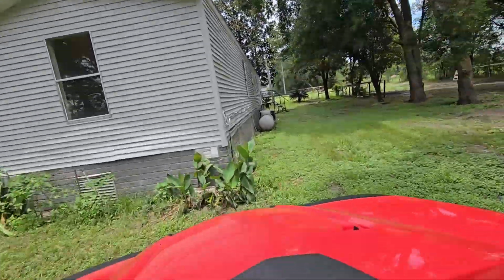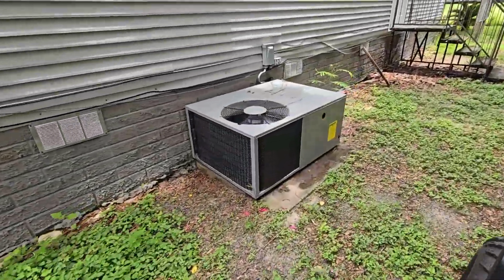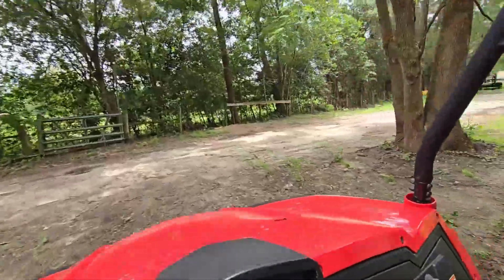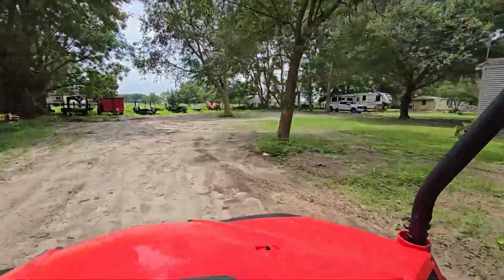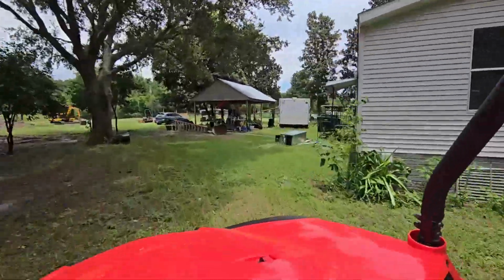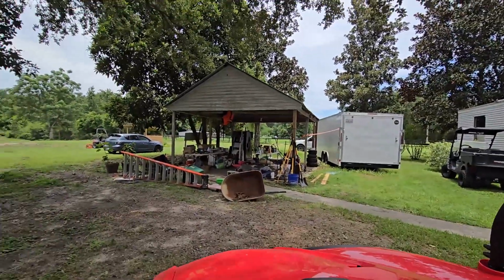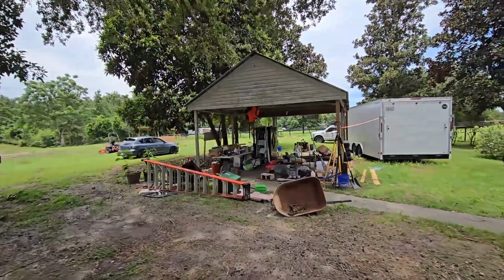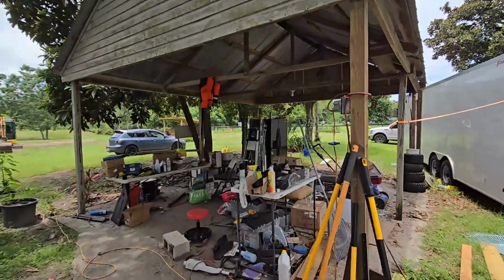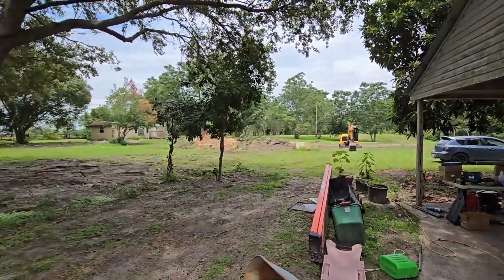Mobile. Let me show you the 2024 air conditioner, brand new, just installed. And then here we have a carport. I guess you could fit two cars in there, but right now we're just using it for tools and storage and stuff. And then here's the view towards the west side of the property.